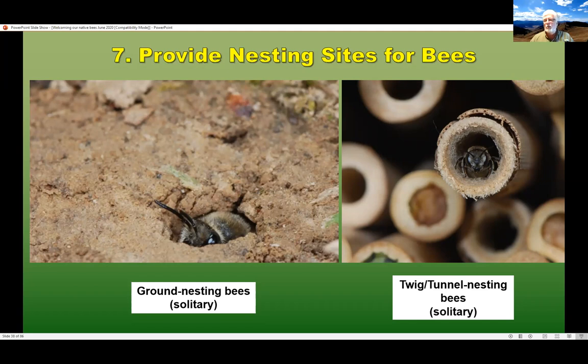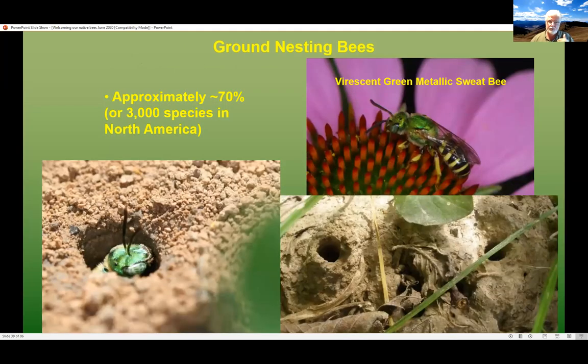But two other groups of bees we can really kind of help. These are the ground nesting bees, this is also the spring polyester bee, and twig and tunnel nesting bees, such as this alfalfa leafcutter bee. So these are solitary bees, but oftentimes many of them don't mind living next to each other.